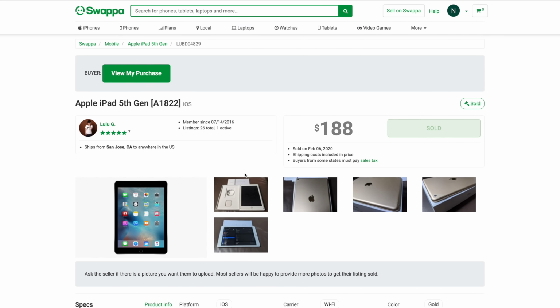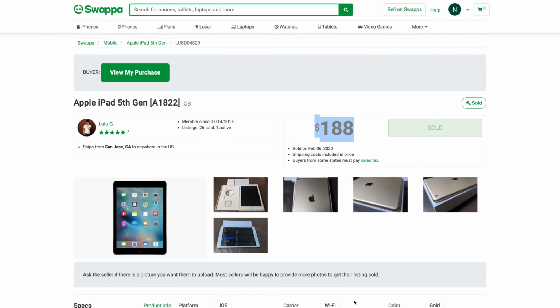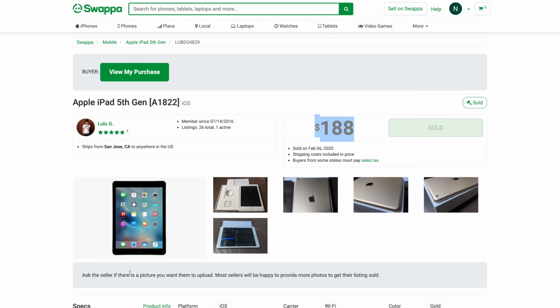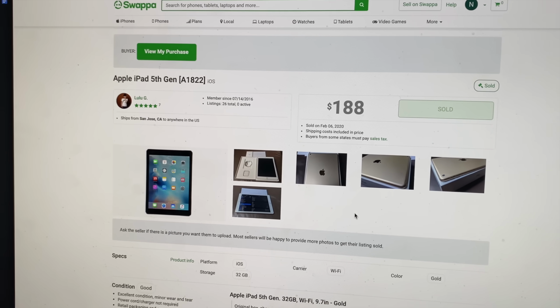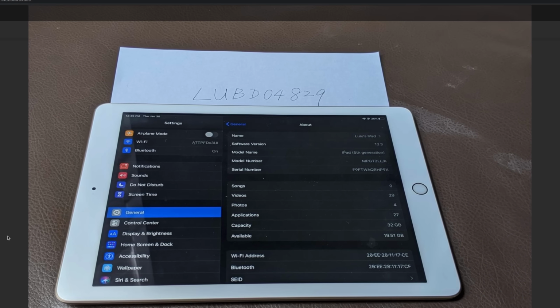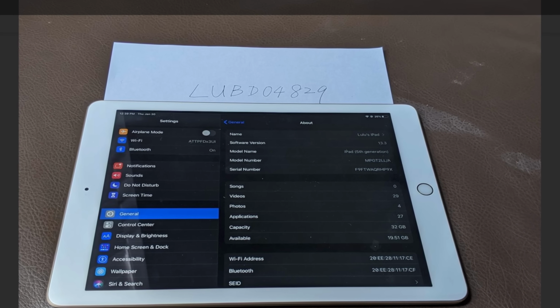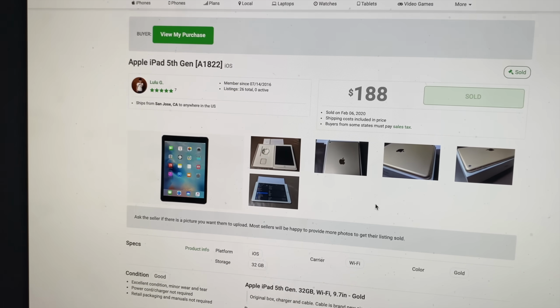I got it for $188, which is a decent price, a little bit cheaper than the 6th gen as of right now, and I think it's a pretty comparable price to how much you could find it on eBay or a local listing. And yeah, I think this is, once again, a great budget iPad option. You can find it for sub $200, and if you just want an iPad to do basic stuff like web surfing and texting, if you're buying this for an older person or just a person with simple needs, I think this is going to be a good iPad as of this year, maybe even to the next, and I definitely want to compare this to the 6th gen and the 7th gen respectively.